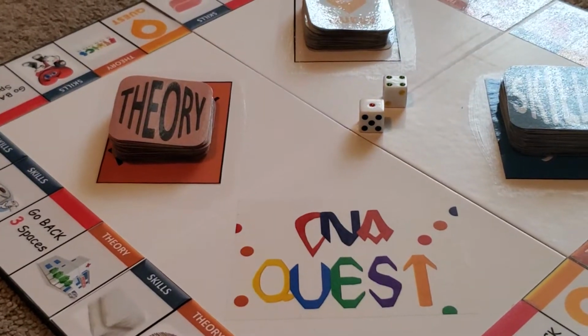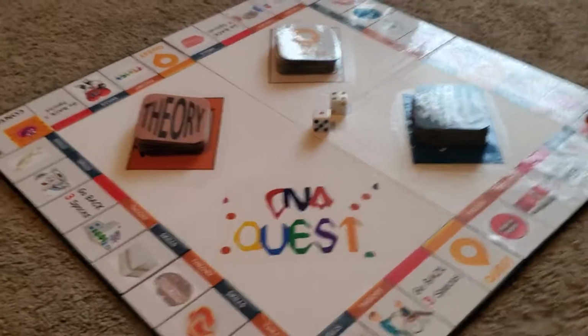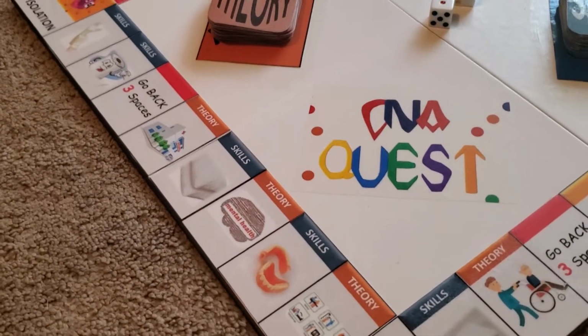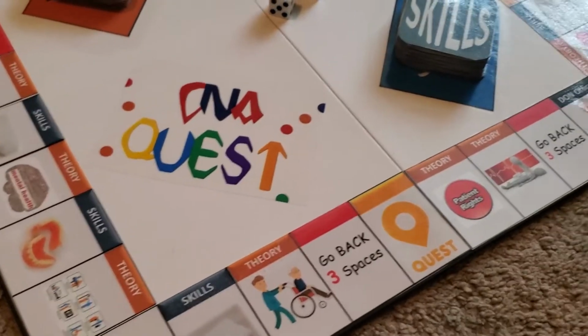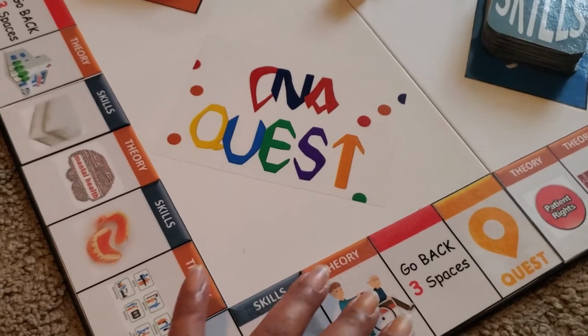And there we go. Let's zoom in again. There we go. Oh, I can't get it. There we go. All right. So there's the board game. And the board game is very sturdy. I believe this is a 16 by 16 board game. There are your board spaces here.